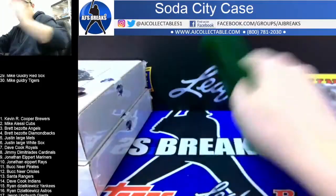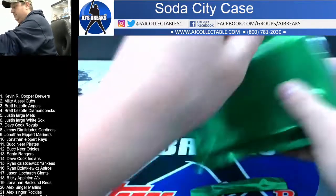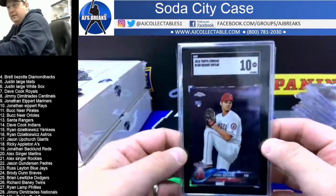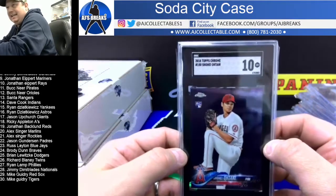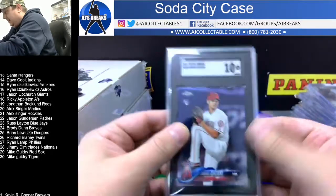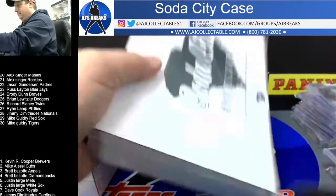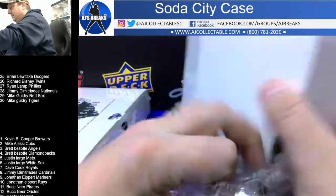Feels like something graded coming up. Ooh, that'll play. Angels, 2018 Topps Chrome Otani. Gem Mint 10 with an SGC tuxedo. Nice hit. Topps Chrome 10. Big card. Nice hit. It's definitely my favorite one. I like the Tatis too. I love graded.